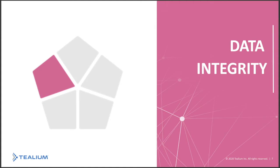Cool. All right, so very important dimension, data completeness. I think we covered that one pretty well. So we're going to move on to the next element of data wellness here, data integrity. So this is where we're talking about data quality, making sure that the data that goes in is high quality so that the insights you get out ultimately are also high quality.